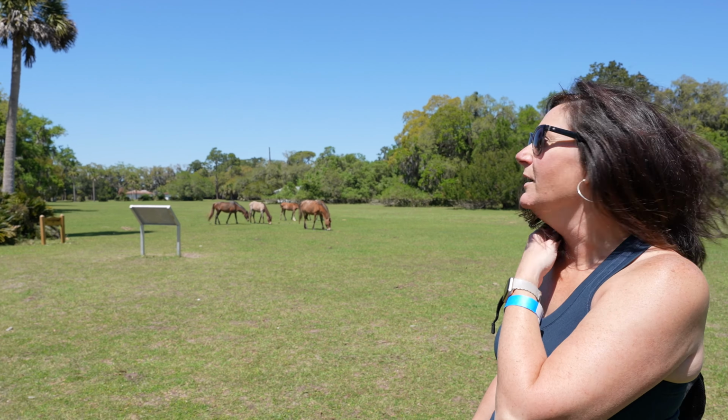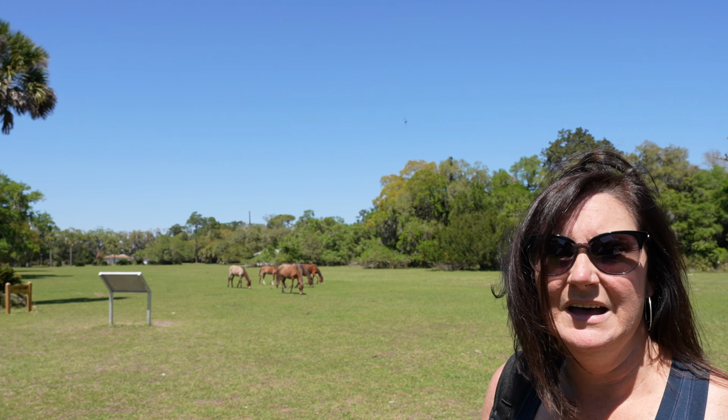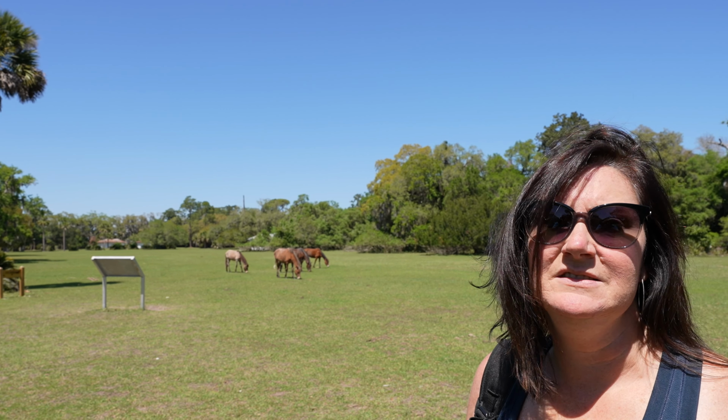There's more horses. Oh my god, aren't they the coolest? Yeah. There's a big myth about these feral horses. They were brought to this island in the 16th century by Spanish conquistadors.